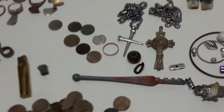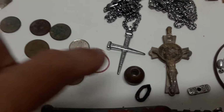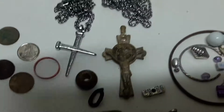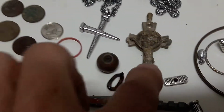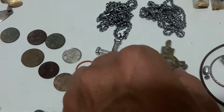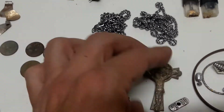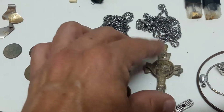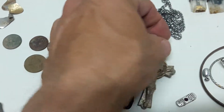Also did quite a bit with the religious jewelry. Found a nails pendant and a little crucifix. I think this is silver plated copper. Pretty heavy. Something kind of neat. The figure comes off of it, and then he just slides right into some pegs there. So it could be one piece again. Kind of neat.